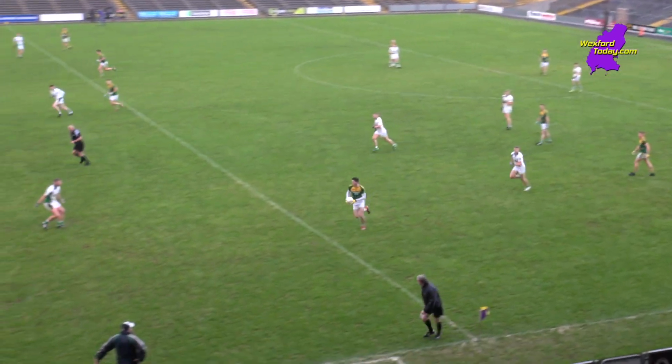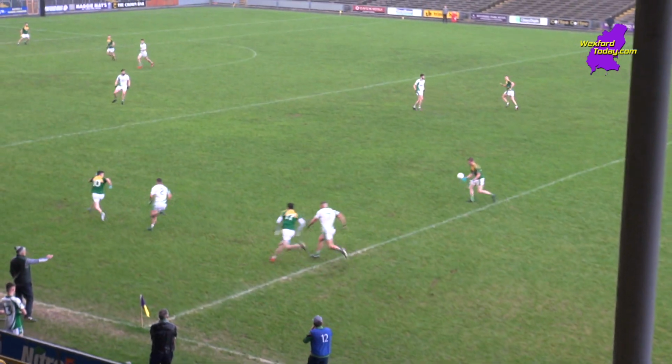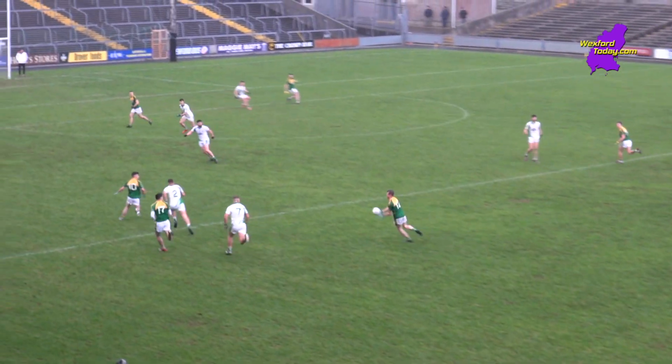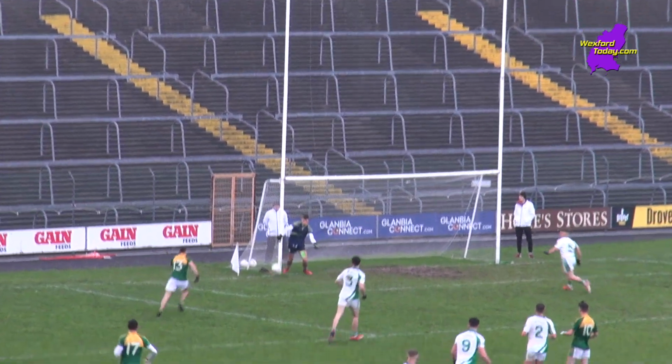Just overzealous. Martin gives a great ball to John Dunn. John Dunn is away. He's using his energy, using his pace. Gives a great ball into Owen Kelly. Owen Kelly now looking to break down. Good movement inside Bunclody. Pierre Atkinson is on his own. John Dunn kicks the serious ball. It's a dangerous ball for him.